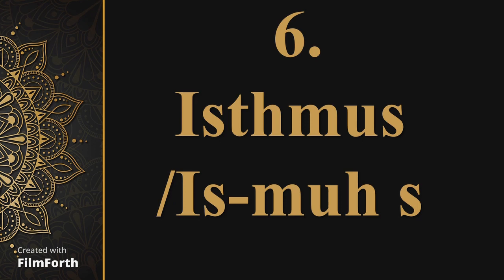Sixth word is isthmus. It is a word used for a narrow strip of land with sea on both sides, forming a link between two larger areas of land.